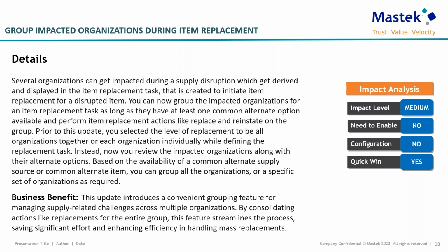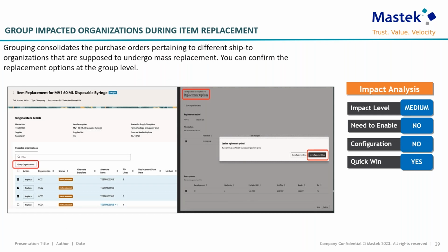Before, if some organizations had one way to address the supply problem and others had a different way, you had to replace the item for each organization individually. This could be a lot of work, especially if your business has many places. But now with this grouping option, you can efficiently replace the item for a bunch of organizations at the same time, and it will save a lot of effort and time. It's a default feature. You don't have to opt in for it. So this screenshot shows how you can group the organizations and confirm the replacement.